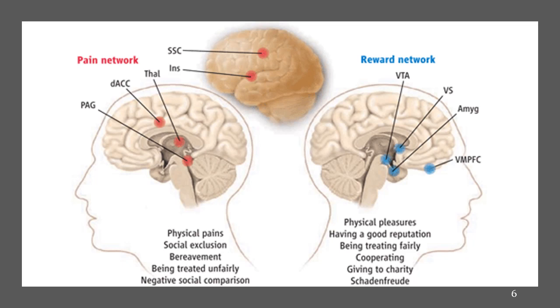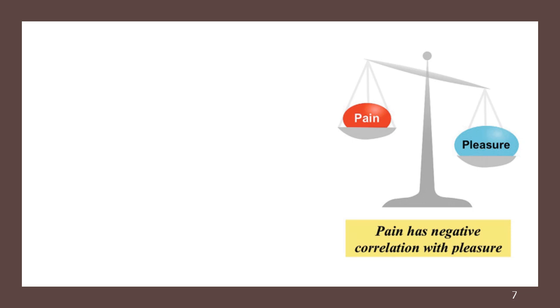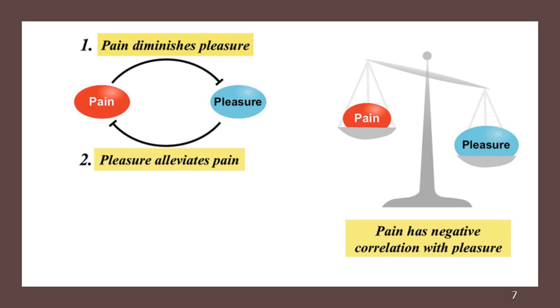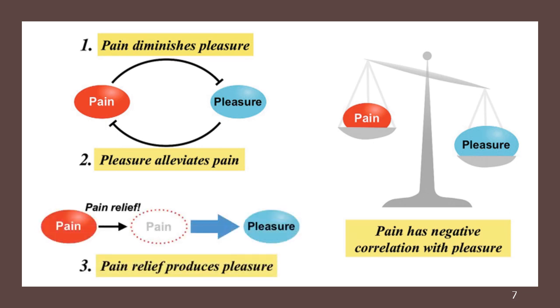So you can always refer back to these two important diagrams in case you wish to refresh your knowledge at that time. One principle we must understand quite clearly is that pain has a negative correlation with pleasure. Pain diminishes pleasure, and conversely, pleasure alleviates pain. Also, pain relief produces pleasure. This will help you to deal with yourself and with others when you are dealing with pain or pleasure.